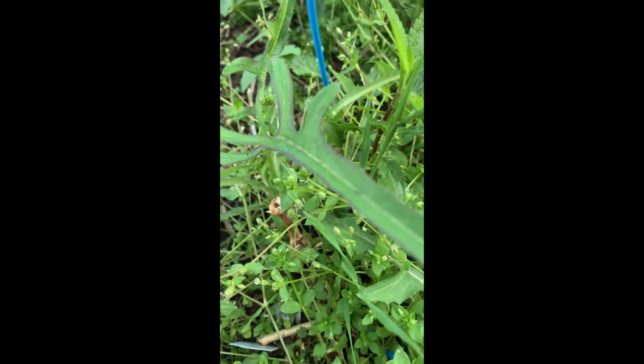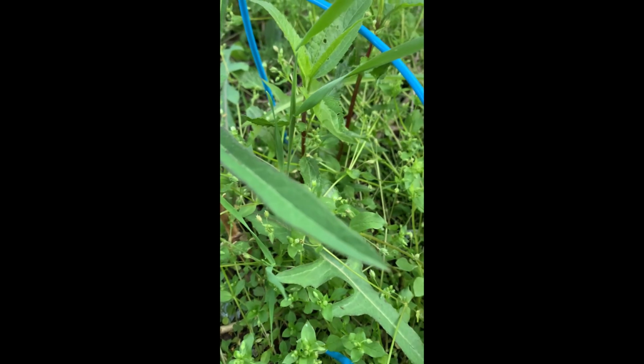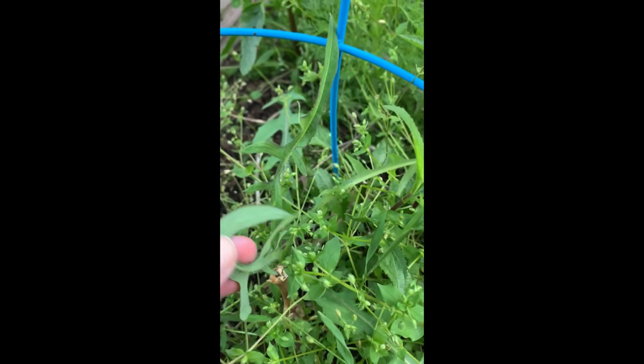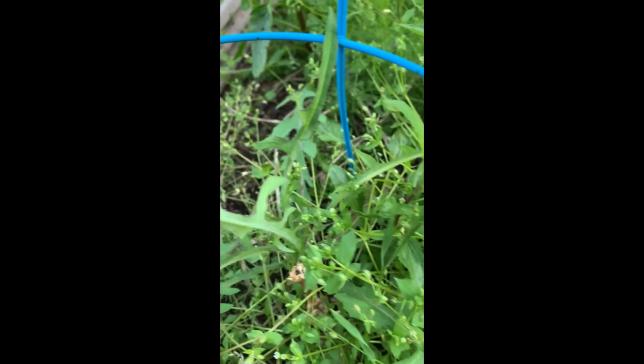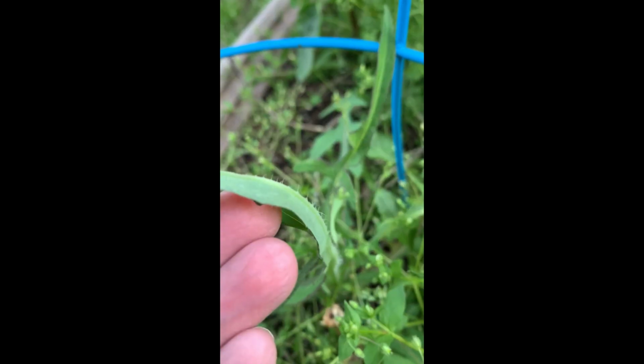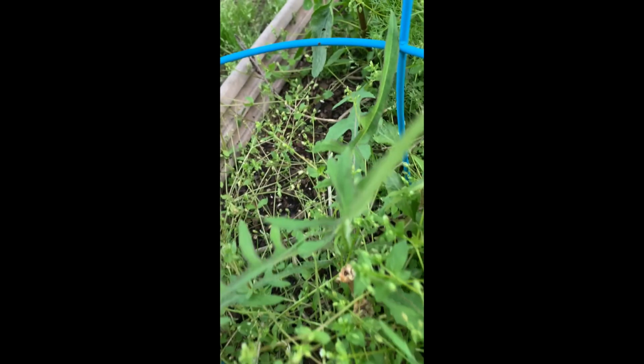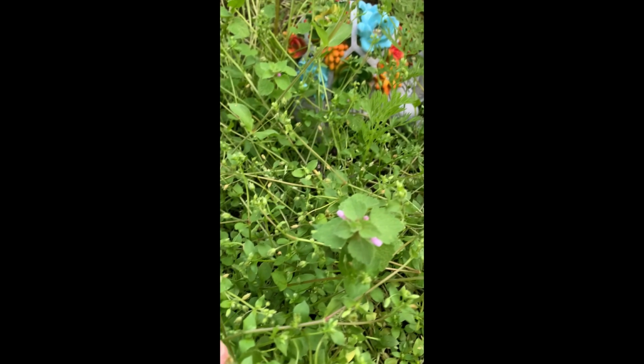it's not edible. It's a wild lettuce. It can be confused with a dandelion, so if you don't have any flowers, the easiest way to tell is to look for these little tiny hairs, and if it has these hairs, then you know it is a lettuce and not edible. But this chickweed is very edible.